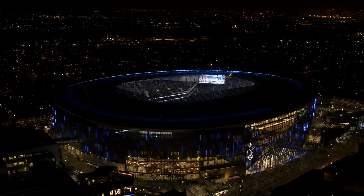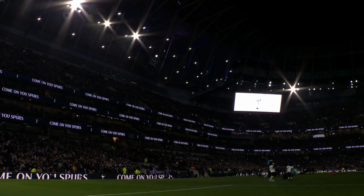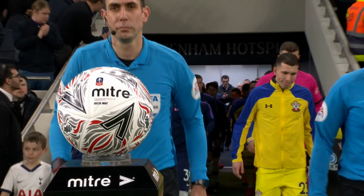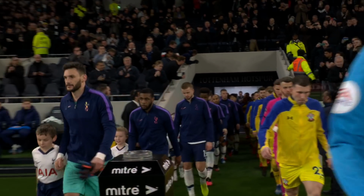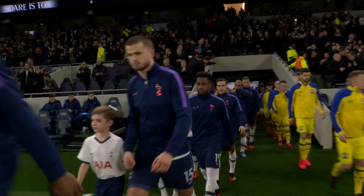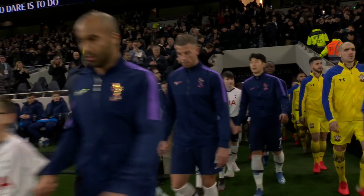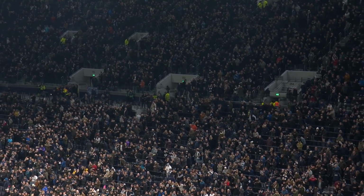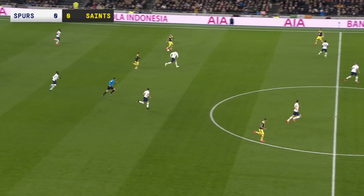Something's got to give tonight. Saints won their home league match against Spurs. Spurs won their home league match here against Saints. They've drawn in the cup just 11 days ago. Now, one way or the other, one side is going to take the edge over the other for this season, 2019-20. And Saints will try and break out of defence here.